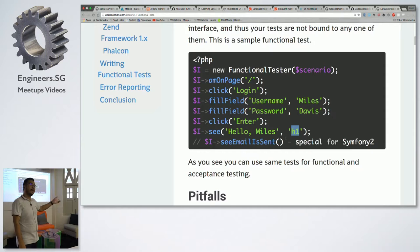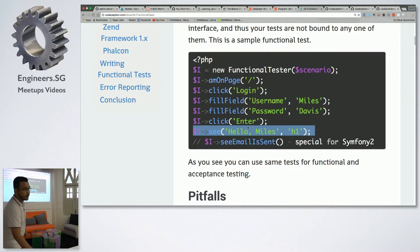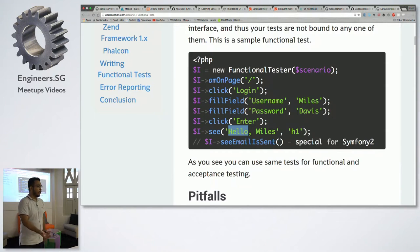You can also specify other HTML tags inside this. It doesn't just have to be this string. It can be another HTML element that should be in there, like maybe a Bootstrap style alert with the class element inside. You can also specify it that way. So this way you can specify a whole range of acceptance testing.